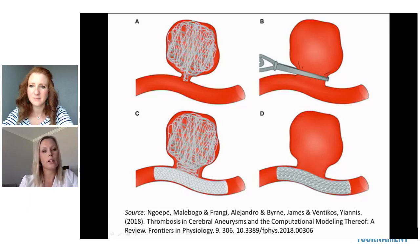C is called a stent-assisted coiling. They'll put a stent in, similar to stents in the heart and such, but these are specific for the brain. These stents have an open mesh enough to where they can actually feed coils in through there to occlude the aneurysm.